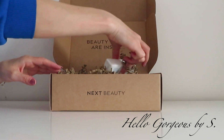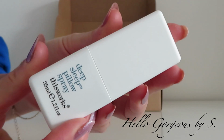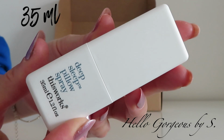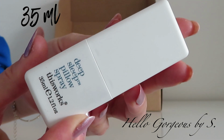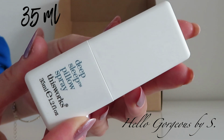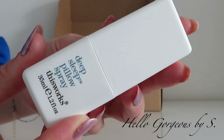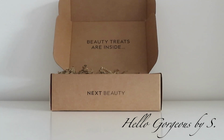The fourth product from the beauty box is from This Works, the Deep Sleep Pillow Spray. The miracle solution to a great night's sleep, infused with essential oils of lavender, vetiver and wild chamomile to soothe the body and mind. Well, I'm not over the moon about this product. I'm not saying that it is bad. It is a non-essential product for me.